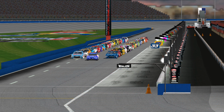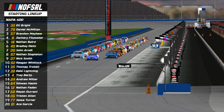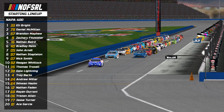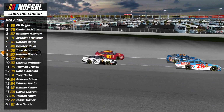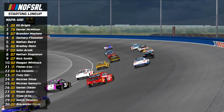Let's go ahead. Get these guys to roll off from the Auto Club Speedway in the NAPA 400. Eli Bright for Full Frontal Motorsports with the fastest time at qualifying last night. He will lead the field to the green flag alongside the number 79 of Daniel McMillan. It was McMillan's teammate who won last week with Jesse Turner in victory lane at Las Vegas. McMillan's teammate, unchartered driver Brandon Mayhew, the unchartered machine for the Outer Island Motorsports organization, number 57 there.